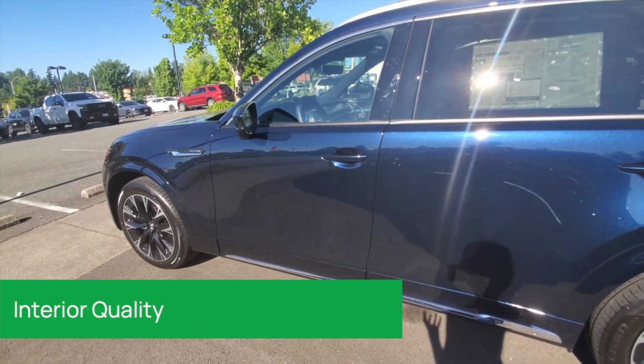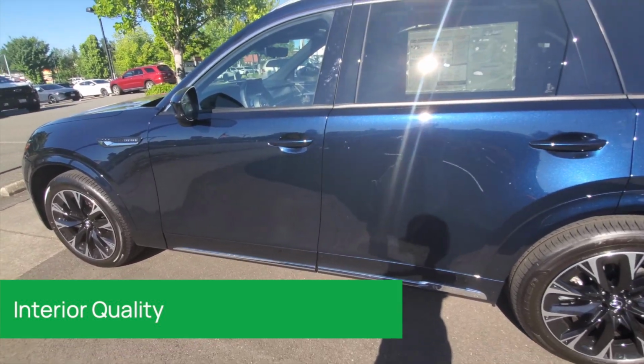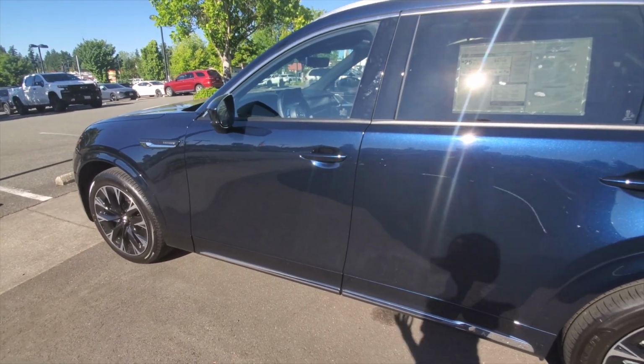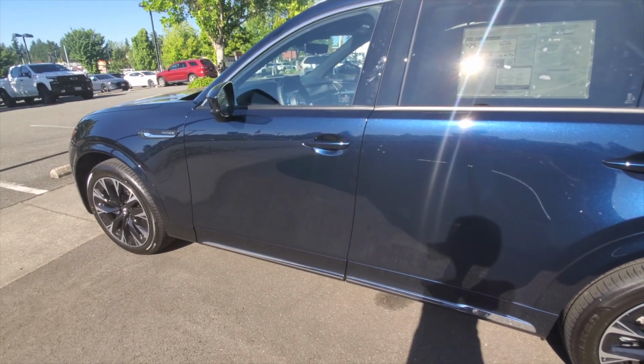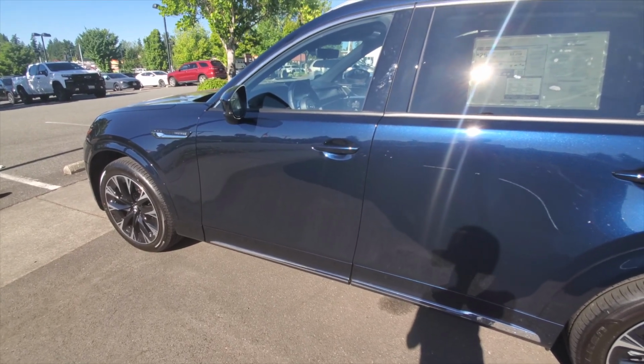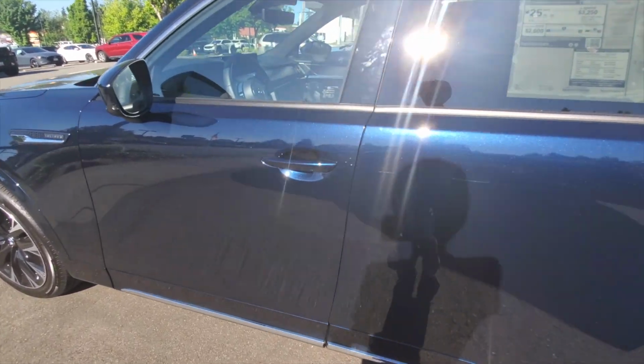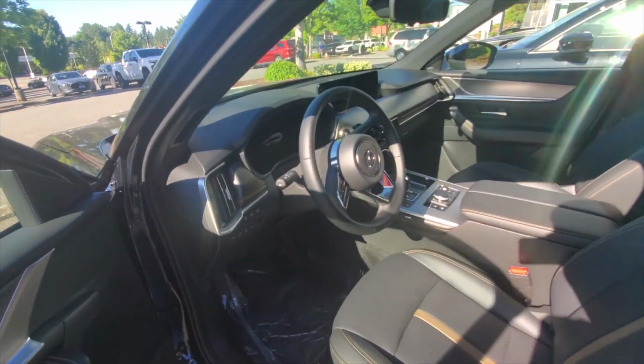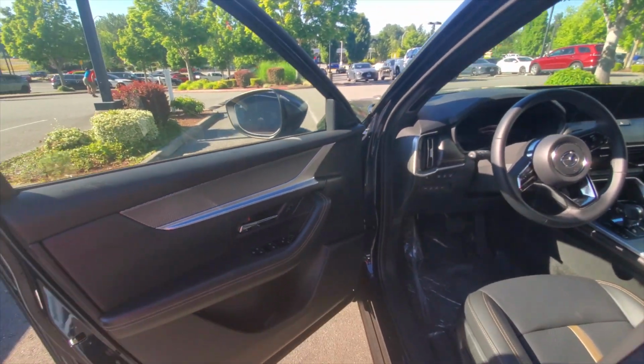Mazda's always been known as an affordable luxury vehicle. This car has the same luxurious features as, say, a BMW or Mercedes-Benz, but at nowhere near the same price point. The CX-90 is definitely living up to that name. When you open the door, you are greeted by this luxurious looking interior, very, very mature kind of styling.